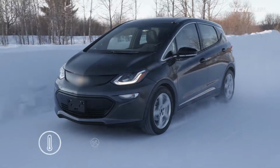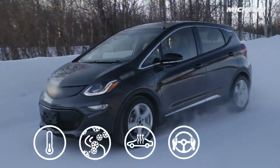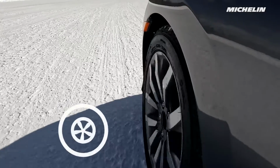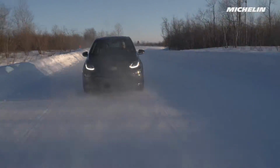Air temperature, road condition, the cabin heating system, your own driving style, and the battery itself can all affect your EV's driving range. But can tires make a difference? Well, tires with lower rolling resistance use less energy.